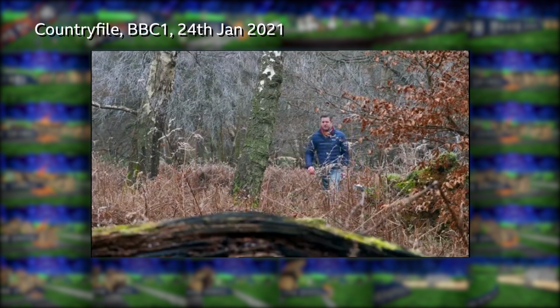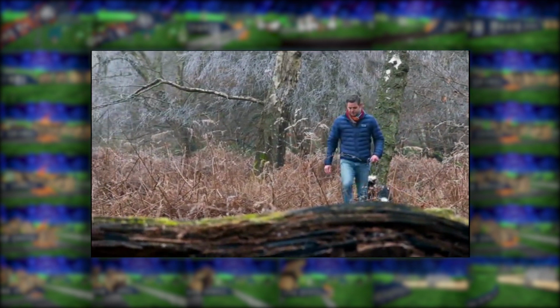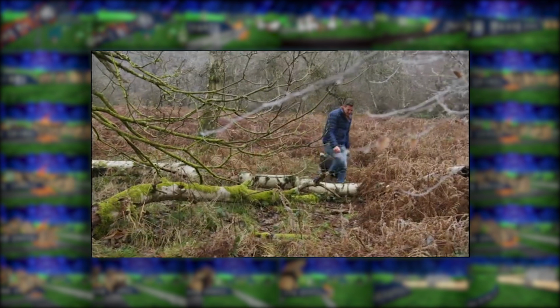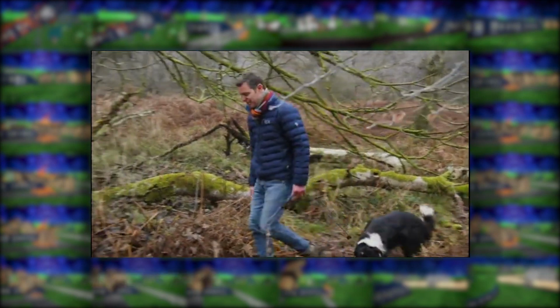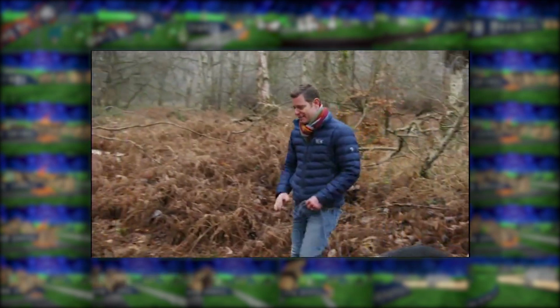These days, the Chilterns is a place I call home. Its mixture of beautiful vistas and broadleaf woodland is something truly special. Well, what you can see is stunning, but what you can't see is perhaps even more remarkable. This area is littered with sites of archaeological importance.